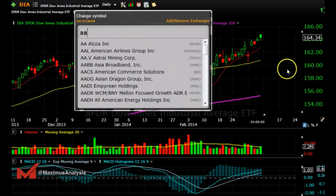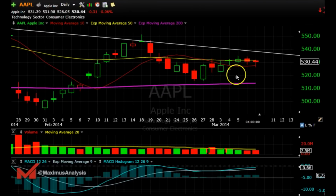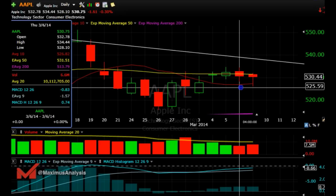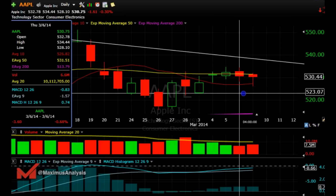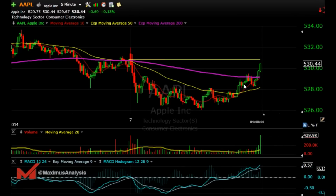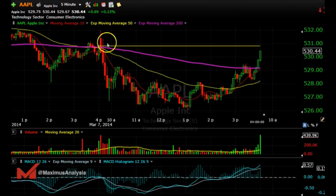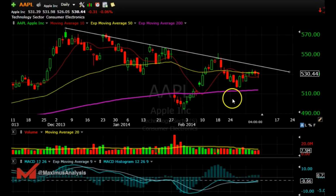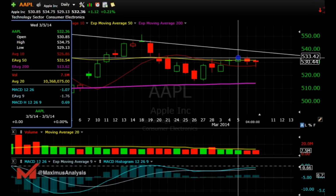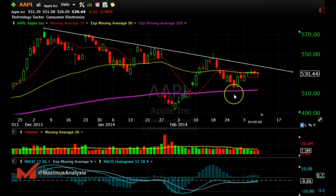Let's look at a couple different things. Apple actually fought back well. I thought it was going to close lower. I posted something. I thought it was going to close around this 423 area, or at least approach it in the middle of the day. And the bulls fought back pretty well and actually closed pretty high. So the bears fought all the way down. I actually posted something, a descending triangle. It broke down, but then it snapped back up. So that one looks good. And I would say that if you're aggressive, you get above that 535 area to the long side.